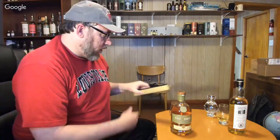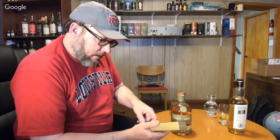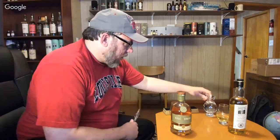So mom was really cool and sent me one of these pipettes, I guess you call it, however you pronounce it. So I don't have to use the plastic spoons anymore. I got some water that I can drop, which is really nice. But we're not going to get to that yet. We're going to go neat, just to be safe.